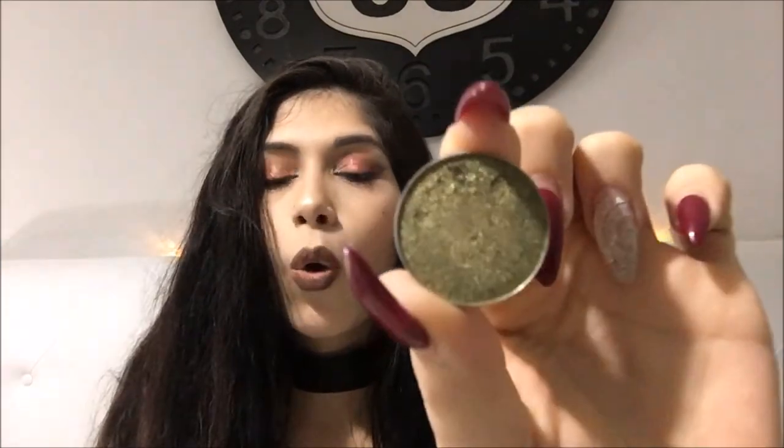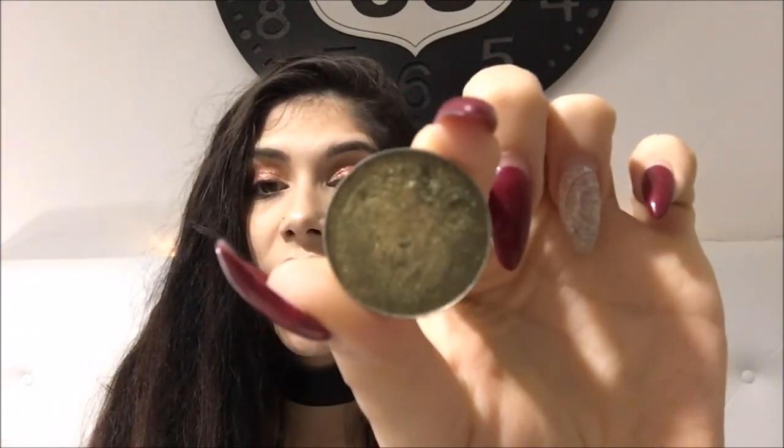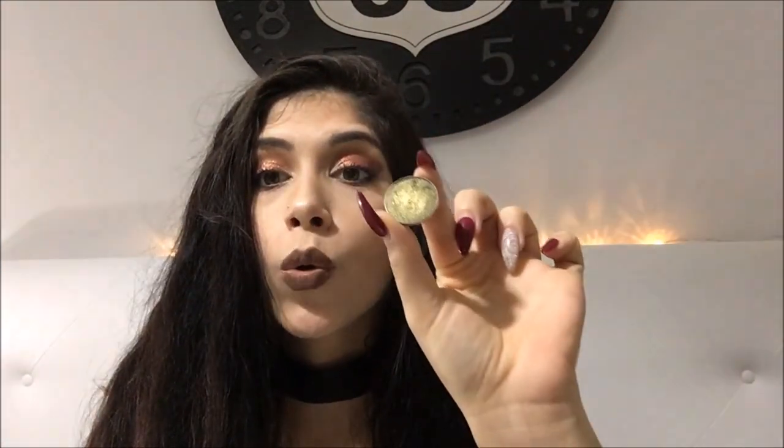Then I got this foiled eyeshadow, which is the thing that I'm dying over, and I need to do a tutorial on this because it's called Jester, and it's the most beautiful green eyeshadow ever. Guys, this is to die for. To freaking die for.